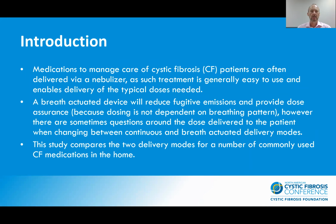So in introduction, medications to manage care of cystic fibrosis patients are often delivered via a nebulizer. Such treatment is generally easy to use and enables delivery of the typical doses needed. A breath-actuated device will reduce fugitive emissions and provide dose assurance, because dosing is not dependent on breathing pattern. However, there are sometimes questions around the dose delivered to the patient when changing between a continuous and a breath-actuated delivery device. So this study compares the two delivery modes for a number of commonly used CF medications in the home.